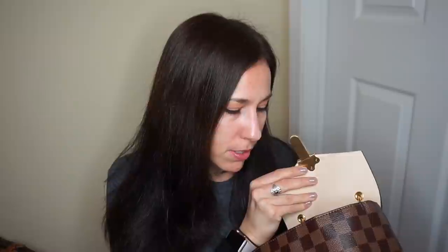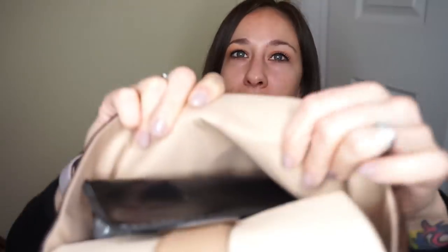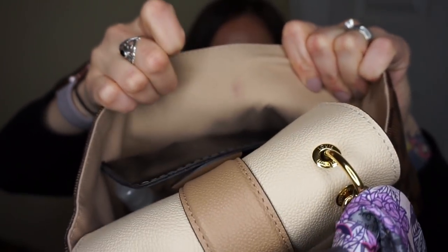But this one's cool. It's got this push lock and it's packed because I've been using it. And it smells good because it's got all my junk in it. So for all you people afraid to get stuff on your bags, I already did this. Let's see if you can see. Can you see that? Right there? Yeah, that is my Buxom lip gloss. Somehow got on my fingers, touched on my bag, and to be honest, I cannot believe I was just like, whatever. I didn't care.